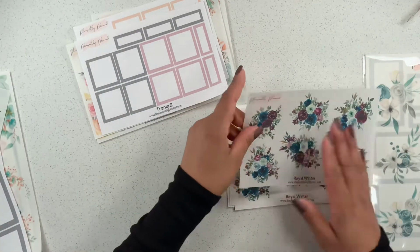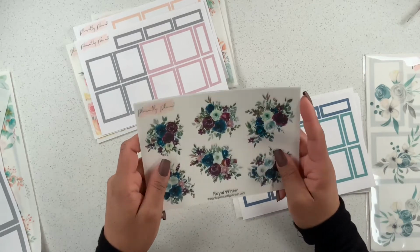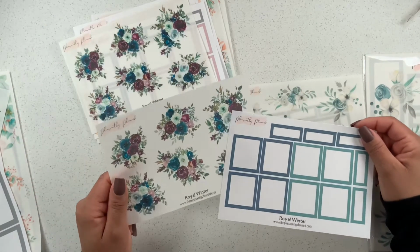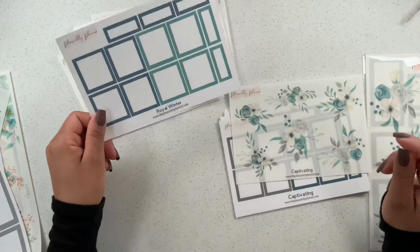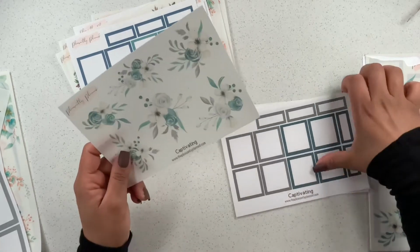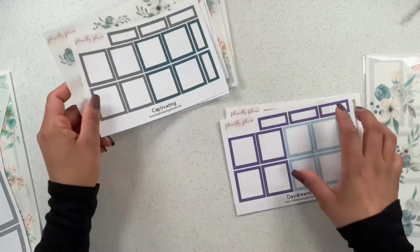So then we have Royal Winter, and I am so obsessed with this one. I just love the color so much. And here is the coordinating boxes with both of the colors, and these ones are just so perfect for those smaller planners. And we have Captivating from one of the other releases, and I grabbed her coordinating boxes.